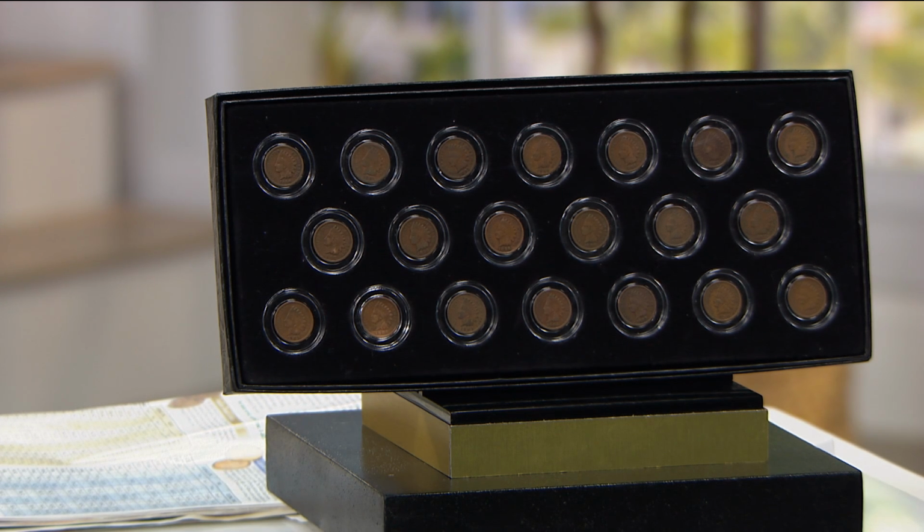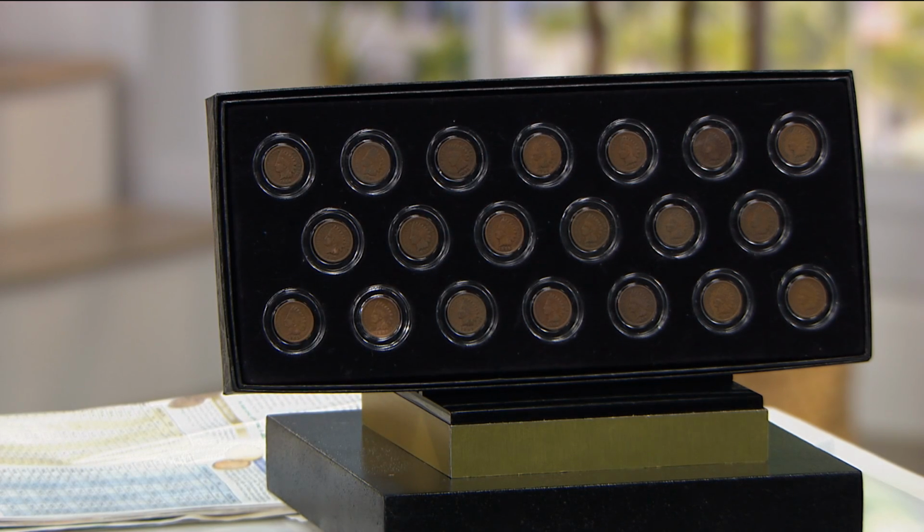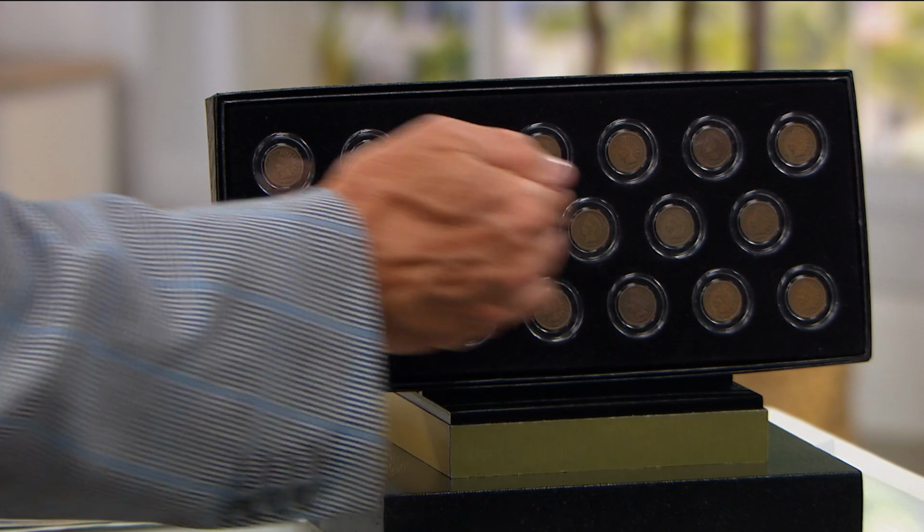And then you look at the iconic nature of the coin itself, the fact that it's the Indian head cent, the fact that, if you're like my age, you grew up trying to find this. This was kind of the holy grail of what we call our cherry pickers. Cherry pickers are guys that buy lots of rolls of coins and look for rare coins and that kind of stuff that's out there. And this is kind of the holy grail of the kid cherry picker.